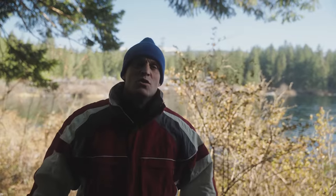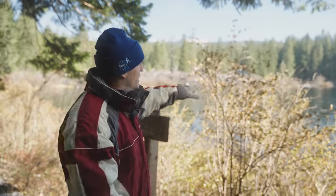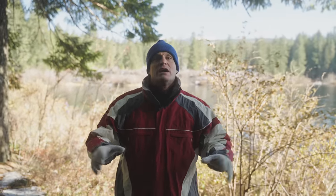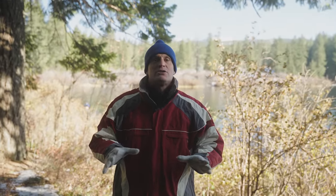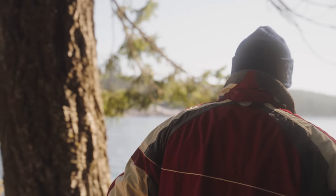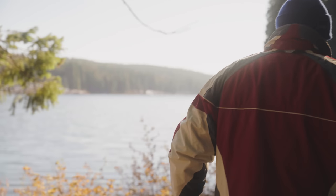November 19th, 2022. We're here at beautiful Clear Lake, Oregon. You can see it behind me in the background here. This is an awesome lake. It's a very unique dive location. I've done it in the summertime, but I've never done it in the winter. We came up here to beat the crowds and try something a little different.